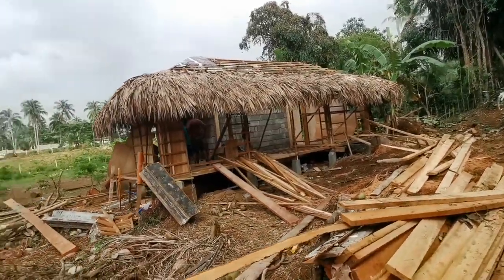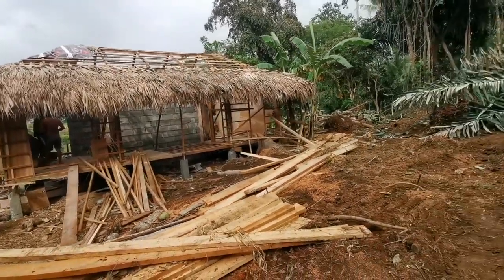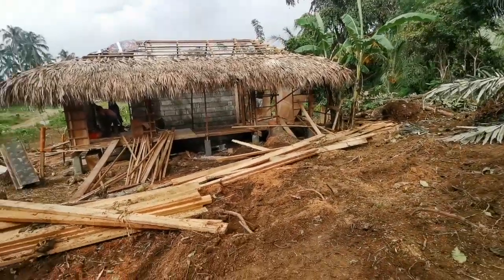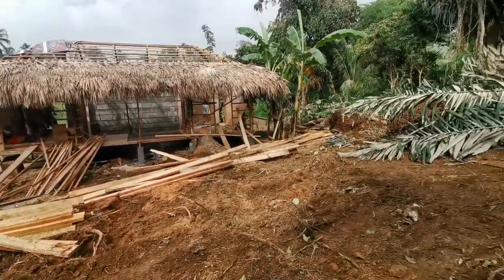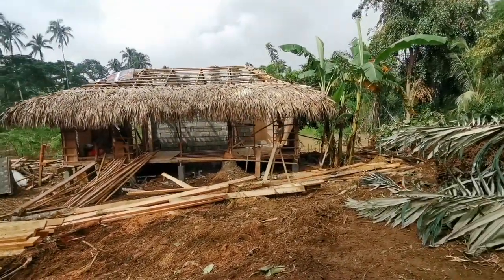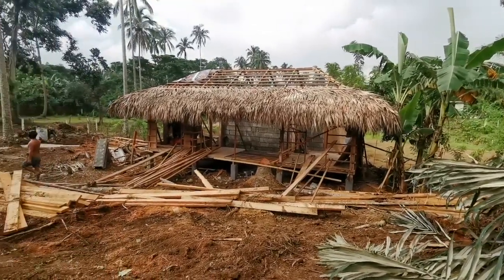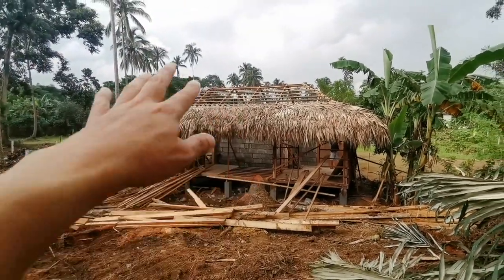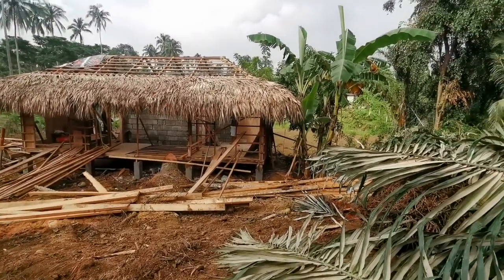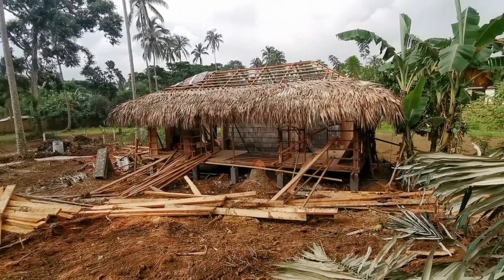Okay, so a lot of people have been asking me why build a hut instead of doing a concrete structure. Well, to be honest, cost wise it's almost the same. Building concrete is also, I guess, more reliable in the long run. You can have galvanized steel for the roofing, hierro, but that would totally be an eyesore in the farm. So I wanted something that would blend in.